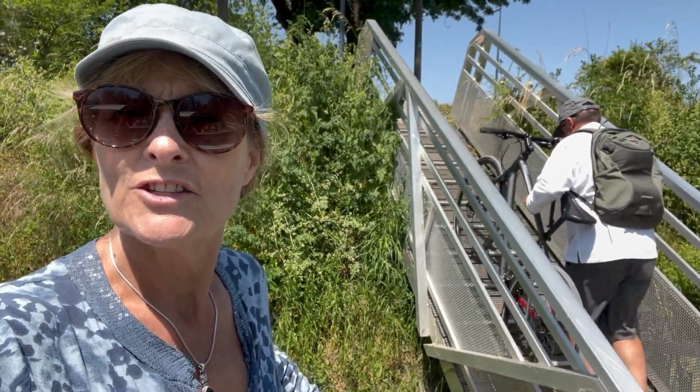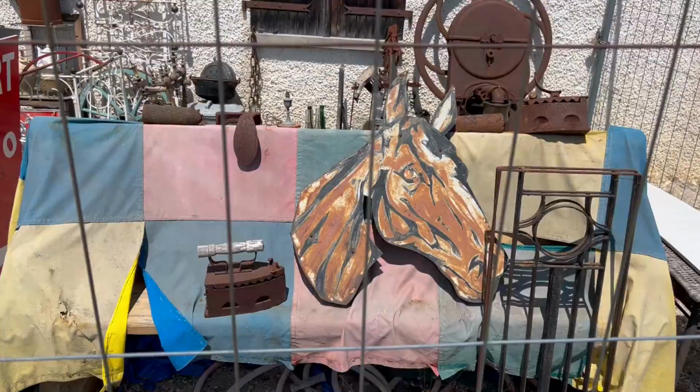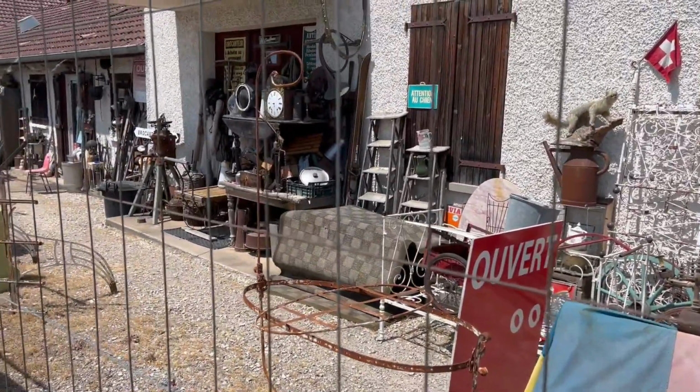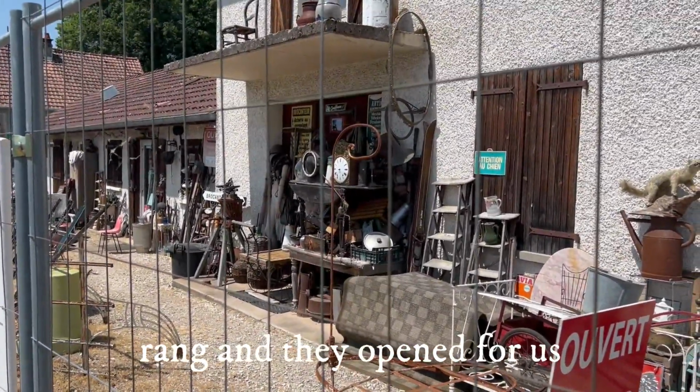Hone and I are just going off to a brocante. It's about a 13 minute bike ride, it says. So we'll see what it's like. Well, we made it up the hill. As you can hear, I'm quite puffing, but we think it's closed, and it looks like a really good one.